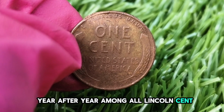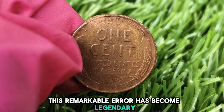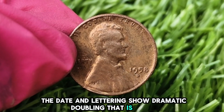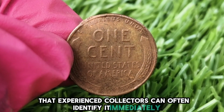Among all Lincoln cent rarities, one of the most famous is the 1958 doubled die obverse cent. This remarkable error has become legendary because of its extreme rarity and striking appearance. On genuine examples, the date and lettering show dramatic doubling that is visible without sophisticated equipment. The effect is so strong that experienced collectors can often identify it immediately.